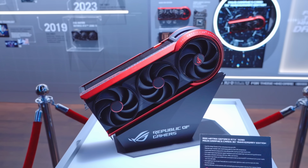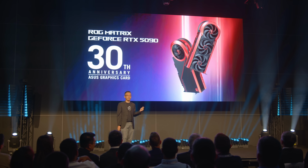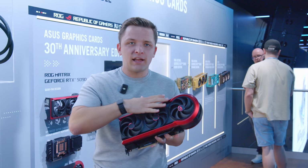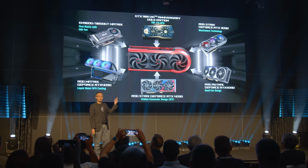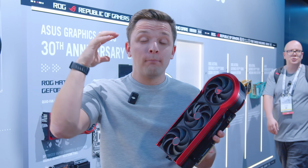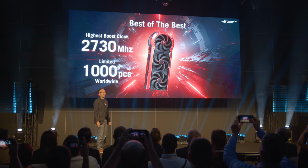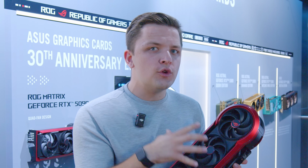Now, this is a limited edition 1 of 1000 GPU that's been released to celebrate ASUS's 30 years in the graphics card market. The idea behind this is it combines all of the flagship features from all of the flagship ASUS GPUs into one absolute hero product. Looking at some of the stats, you've got a maximum boost clock speed of over 2,700 megahertz. That's the highest you'll find on any RTX 5090, and that's been achieved with a few cool features.